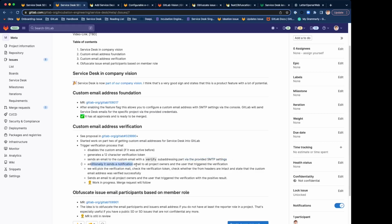Additionally, we send notification emails to all project owners and the person who triggered the verification. Before that, we set up an email forwarding from our custom email address to the Service Desk email address. Once that's in our Service Desk mailbox, we will pick that up, check the verification token, check whether the from headers are intact, and then say, hey, this email address was verified successfully. This will also send an additional email to all project owners and the user who triggered the verification. And then after that, you could enable the setting and use that for all Service Desk email addresses.